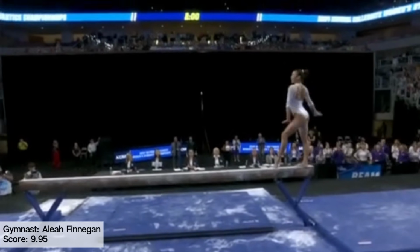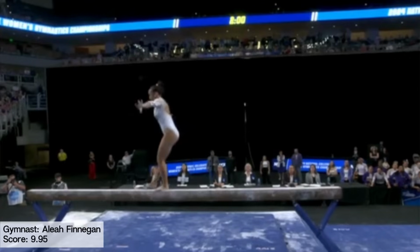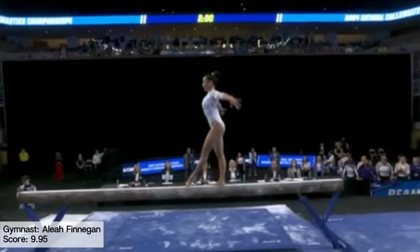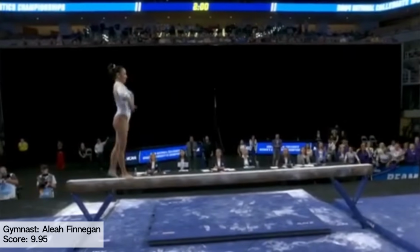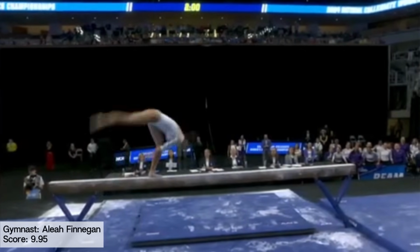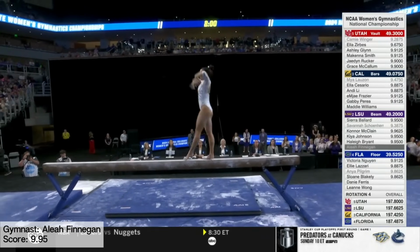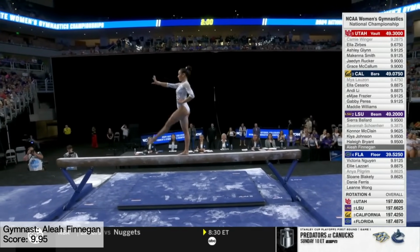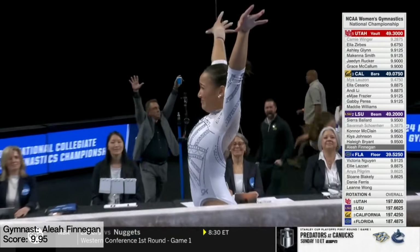Fantastic. Finnegan needs a 9.6875. Write it down if you're at home. Better than that, LSU gets their first national title. Front aerial right here. The thing about Aaliyah is her arms are so tight. And just the dismount. Just the dismount. Gainer full. Wow! You can see it on her face.